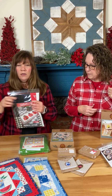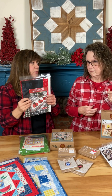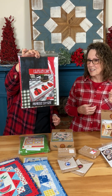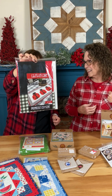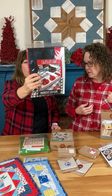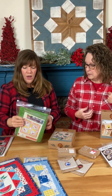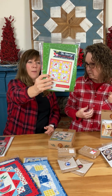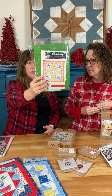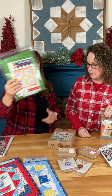Let's see, what else do we have? We've got our Ladybug Table Runner kit, which is on sale. This was very popular when we released this a few months ago, and we have only a handful left. So if you want to grab one of these while we still have them, we will not be restocking these. So grab that today, on sale, today only. We've got several of our little topper kits. This one is the cherry one. Again, it includes fabrics for the top, for the backing, for the binding. Everything is in here except for the batting and the thread, essentially.